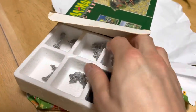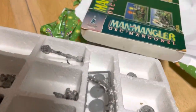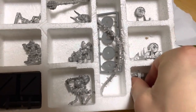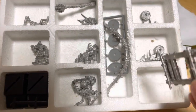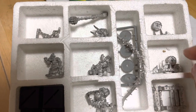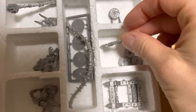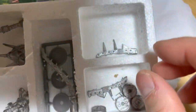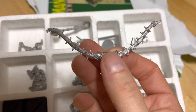So this is an old Kev Adams sculpt. Gosh, it's like new. Well, it is new, effectively. There's the main part of the stone thrower. They must be the stand. It's got these tiny little wheels. They're pretty. The other side, holding up the big bow. There's the bow itself.